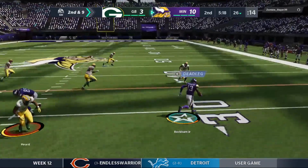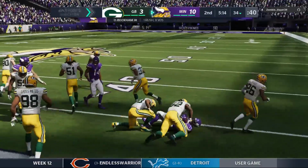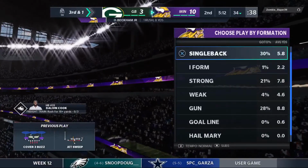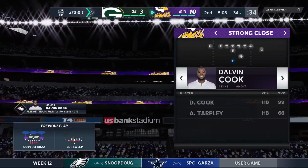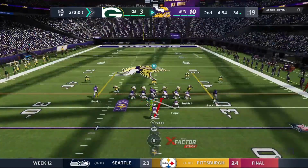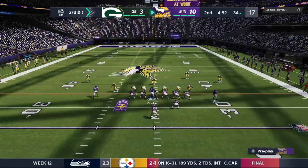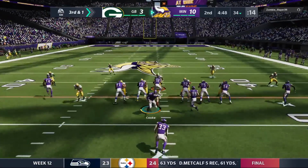Here's Beckham now. It's a jet sweep. And he'll take this up near the 35, maybe the 34. Well, they gave up a few yards there, but all in all, I think it's a pretty nice job defensively against the jet sweep. If they don't slow him up, he might take it to the house, so they'll take that play every time on the defensive side of the ball.